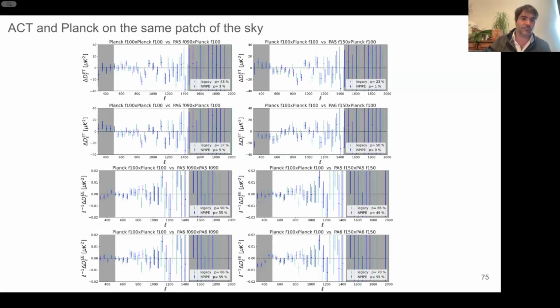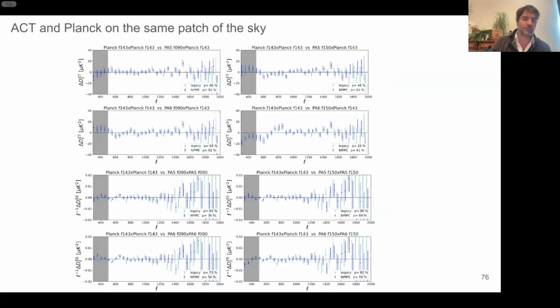At this stage, it's very difficult to say something very definitive on this. We have very consistent EE measurement both with NPipe and with legacy. It's only in a single T power spectrum that we are more consistent with legacy than with NPipe.